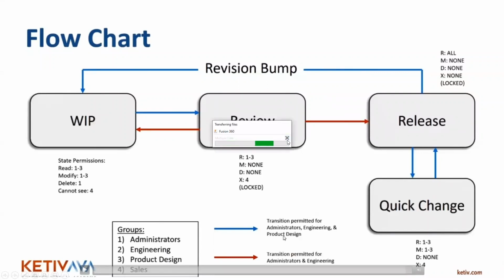Let me turn this guy off. And then delete, we've got none, right? No one can delete the file, and then people can't see the file. So just keep that in mind as well. So let's go ahead and move through.